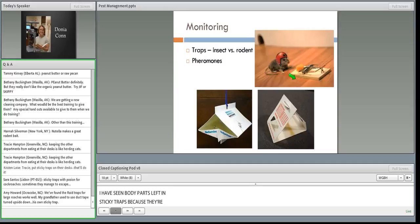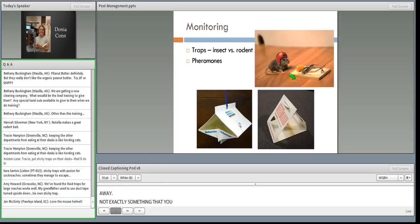Not exactly something that you want to think about. So you'd rather just have it taken care of. And so your good old-fashioned snap traps are definitely the best thing for that.